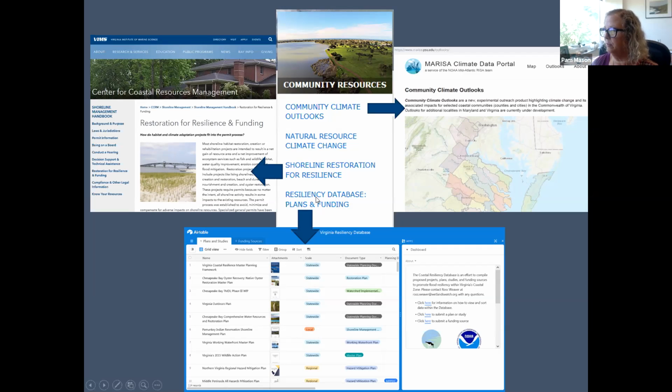And then the bottom bucket is right now serving a table that's been developed by Wetlands Watch, and we're calling it the Resiliency Database. Eventually this database will also have information about projects themselves. But at this time, the information that's been vetted and reviewed is in the two buckets of planning and studies and funding resources. So if you click on this, you will land at this table and you will be able to go through and look at different plans. And then there's information about funding.